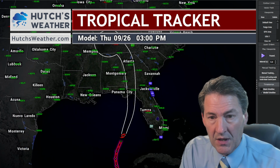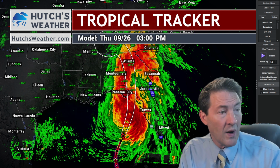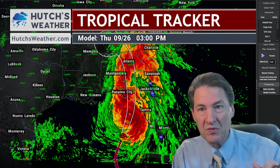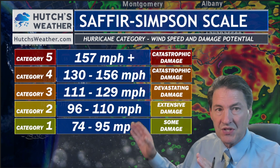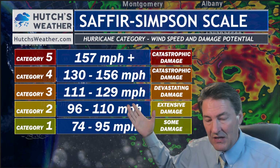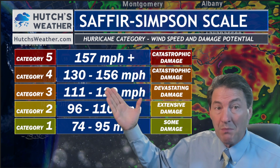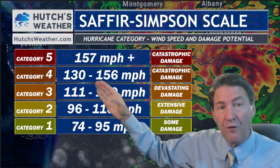Let me see if I can reload the hurricane tropical tracker here and try to get that cone back on here for you. So right now, with the strength of the storm system working its way northward, we do see that the potential for the storm system to create hurricane force winds, which we'll show you here on the Saffir-Simpson scale, will be quite intense. So the forecast is for the storm to strengthen to Category 4 strength winds with sustained winds as we go into the dinner hour tonight. It should be picking up to Category 4 strength. And we're talking about 130 plus mile per hour sustained winds or 110 mile per hour sustained winds. So Category 3 to Category 4 is the range.